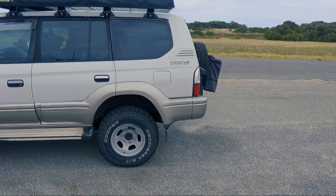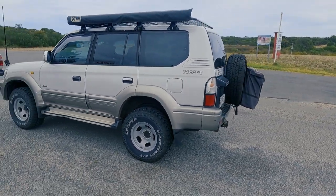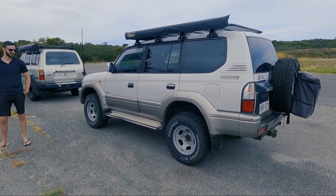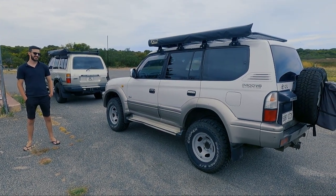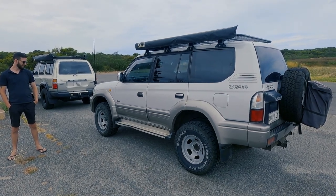So, yeah, what do you reckon, guys? 80 series wheels on a 90 series? What do you reckon, Sock? Oh, it's growing on me. Growing on you? I like it. Can't say no to that. Those look good. I like it.